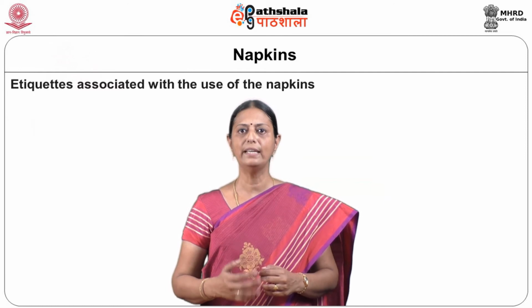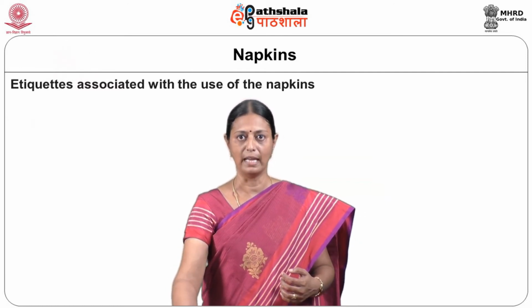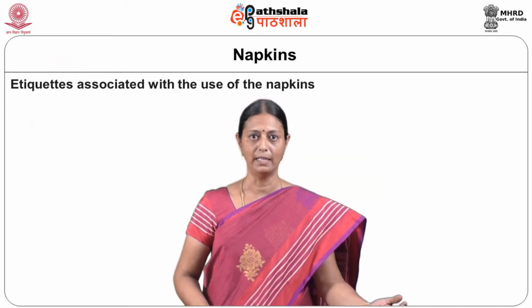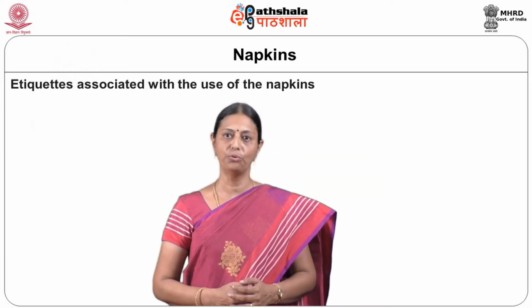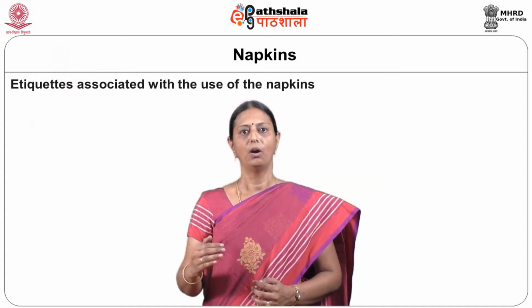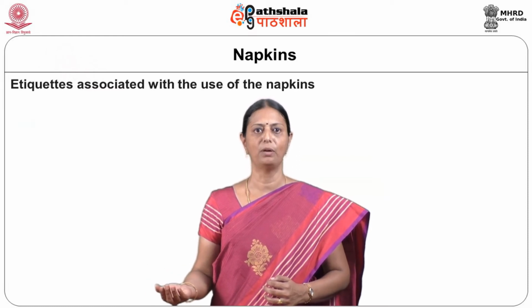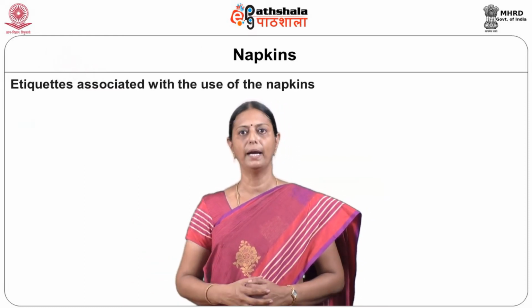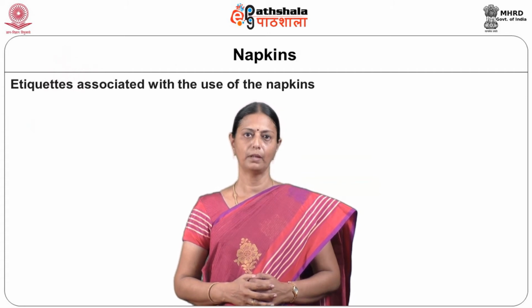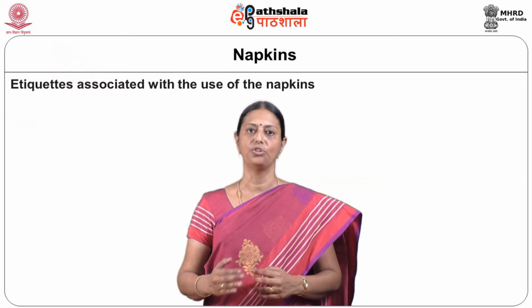The guest should leave the napkin loosely folded on his seat or on the table to the left of his plate if he has to leave the table during the meal. The napkin should be placed on the right side of the table setting when the guest gets up from the table for easy pickup by the waiter. A good balance of size and utility of the napkins should be achieved.